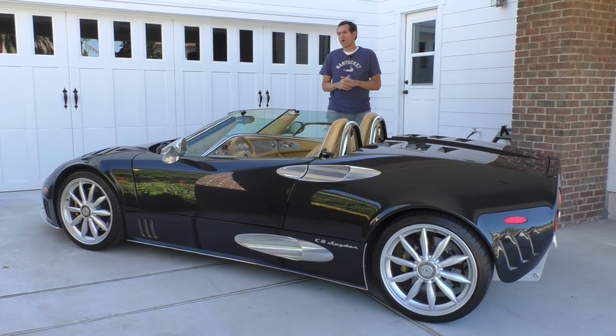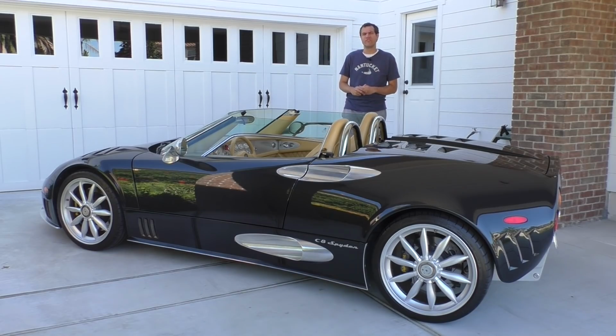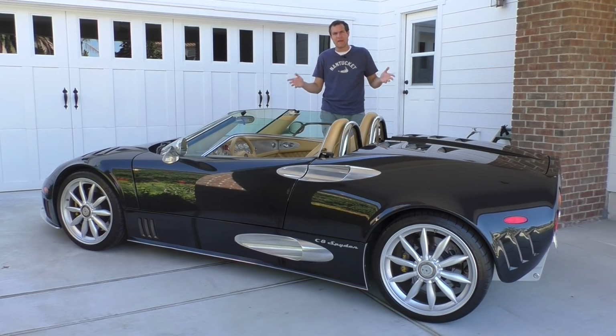And so those are all the weird quirks and the cool features of the Spyker C8 Spyder. I told you it was full of them. Now it's time to get this thing out on the road and see just how well the Dutch can make an exotic sports car. Driving the Spyker.